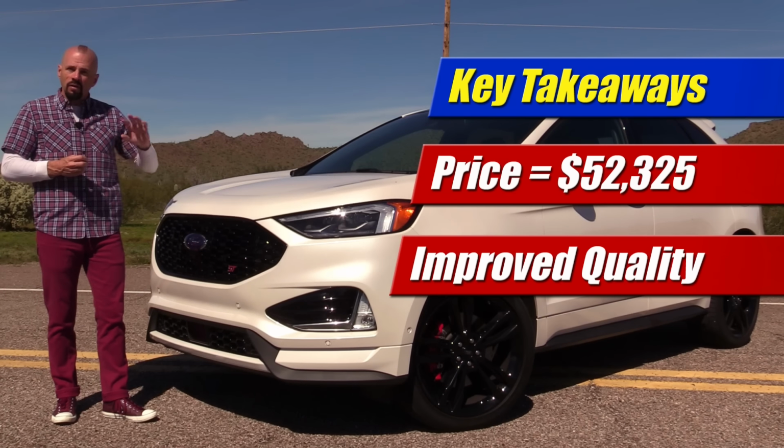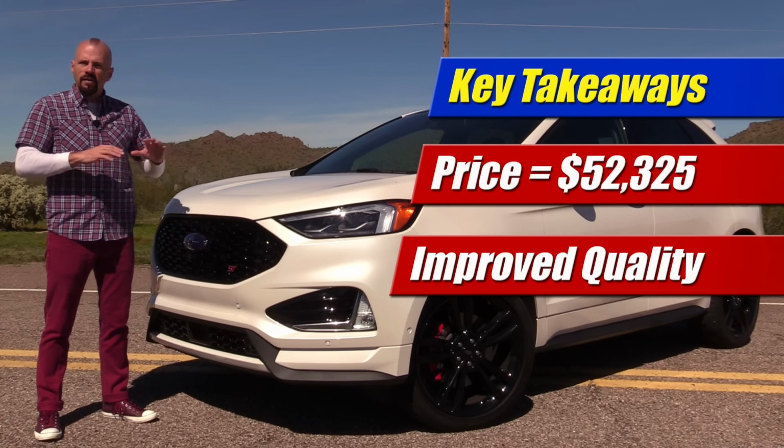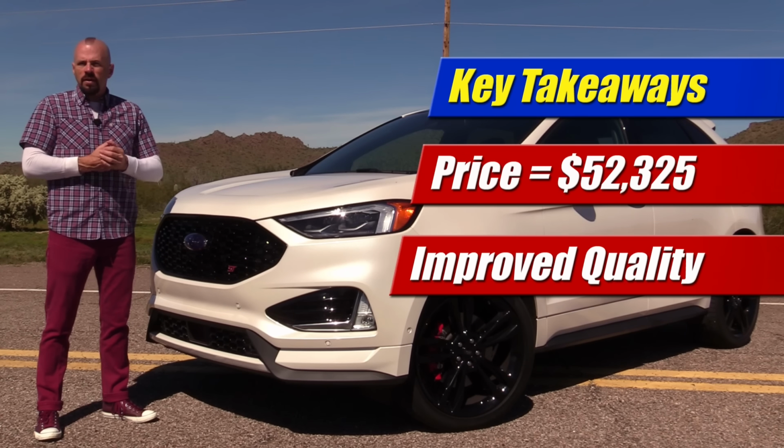That wasn't just my test vehicle back in 2015. I looked at a lot of Edges. They all had the same problems. This has been fixed. They've actually addressed a lot of those things. No rattles in the interior. So they brought the quality up, which I'm very impressed with.